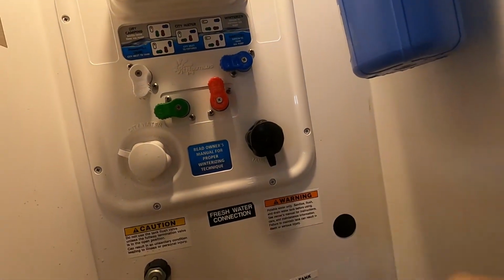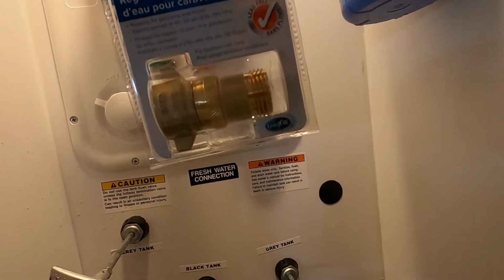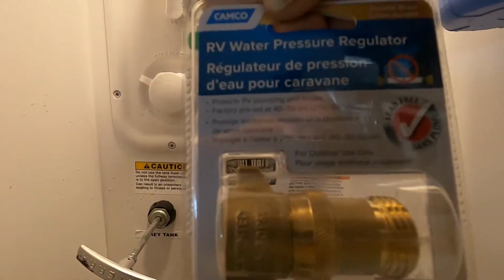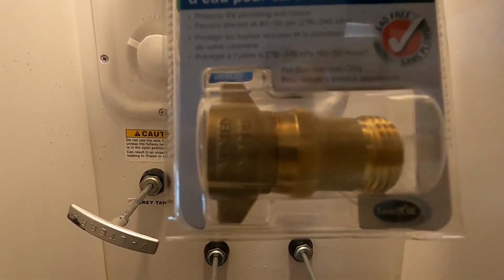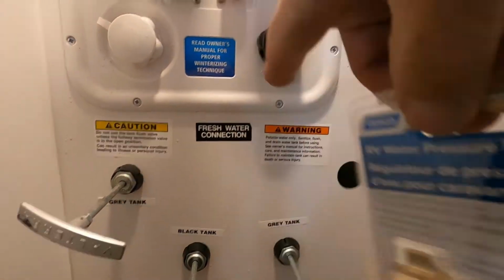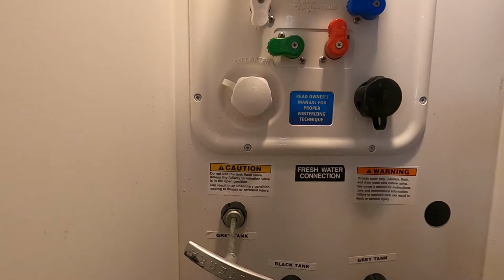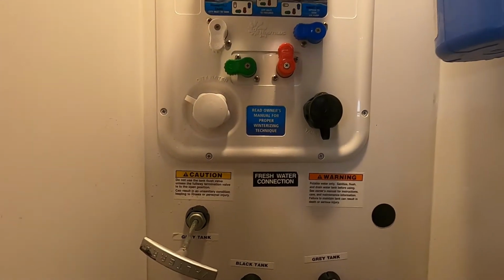First and foremost, water pressure regulator. Now this water pressure regulator is going to reduce the water pressure to 40 to 50 psi, protecting the lines in your unit. Always use this when putting water in your city water or your tank flush. Hook this up, hook up your hose, but don't turn on your hose yet.